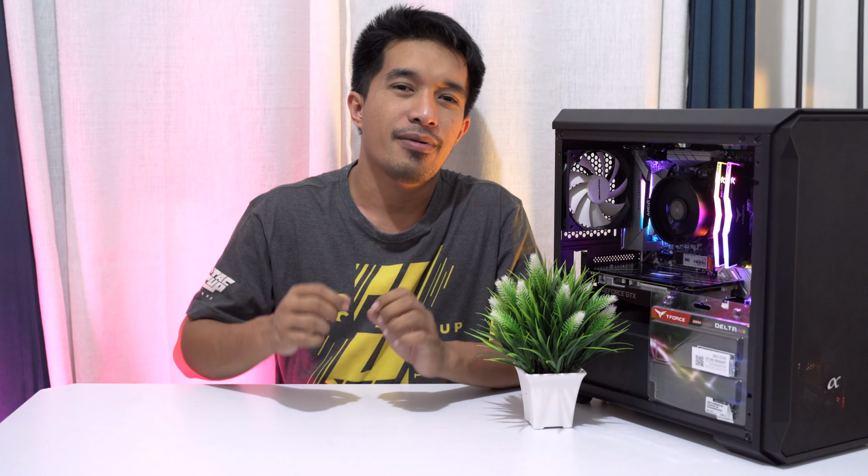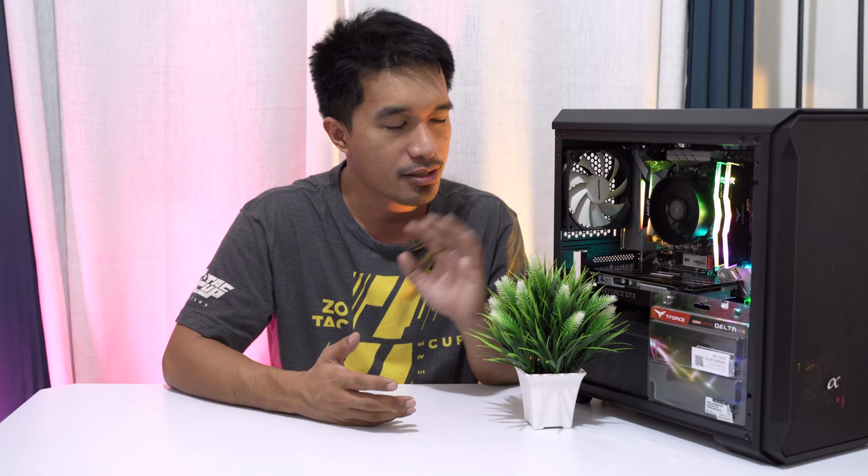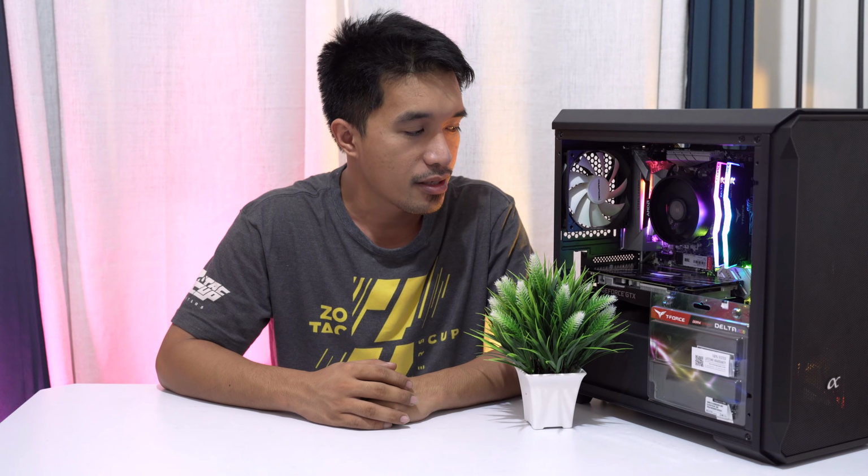And then for the RAM, I chose to have the T-Force Delta since it's one of the cheapest options in terms of 2x8 16GB, and it comes with this decent frequency of 3200 MHz. And if wala naman 3200 MHz, then you may go for the 3000 MHz and you may just overclock it or step up the frequency to 3200 MHz.